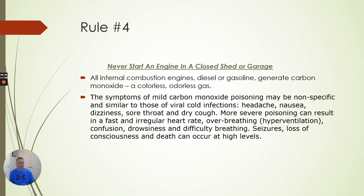Mild symptoms of carbon monoxide poisoning may not be specific, or may be similar to those of a viral cold: headaches, nausea, dizziness, sore throat, dry cough. More severe poisoning can cause irregular heartbeat, overbreathing, confusion, seizure, loss of consciousness, and death. So it's a serious thing. You shouldn't operate a tractor indoors, or any other machinery or your vehicle, whatever the case is.